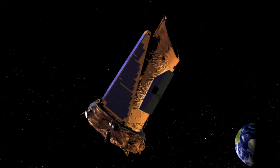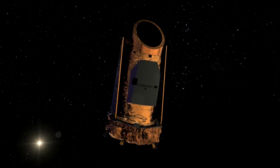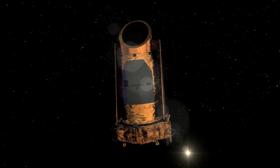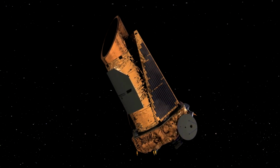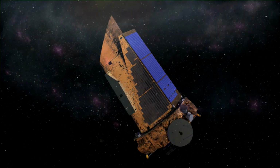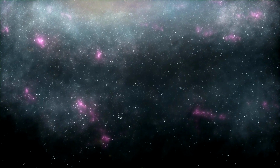It's a 1 meter Schmidt type telescope. It has a very large focal plane array of CCDs. It's the largest focal plane that's ever been flown into space for astronomy purposes. And it has stared at one part of the sky for 4 years, and that's a part of the sky that lies between the constellations Lyra and Cygnus.